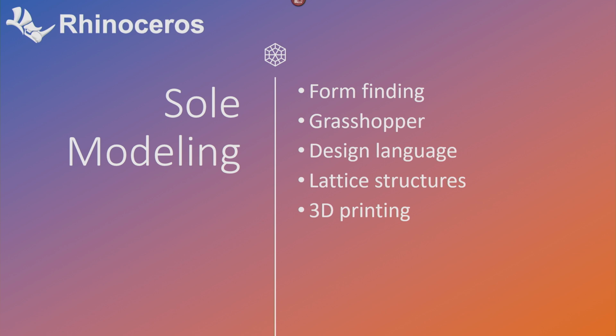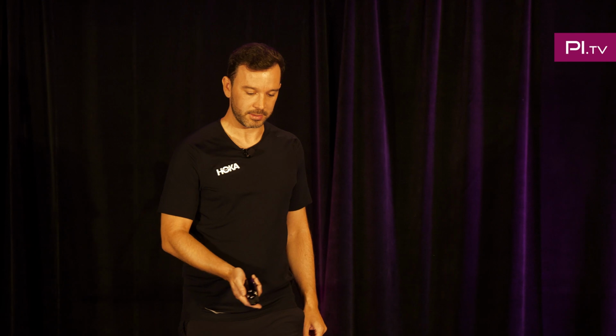And yeah, and then just quickly onto Rhinoceros, obviously form finding. We're not building all the soles internally, so a lot of that stuff's happening in the mold shops, but either simple volumes or very complex soles we're actually now bringing in-house. And so we're using Grasshopper, not just for all of the stuff on the sole, but actually upper design language and using that design language in packaging. So that's helping us there, and obviously lattice structures and 3D printing.